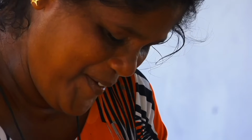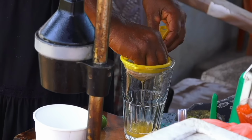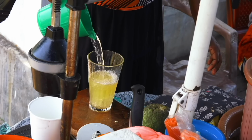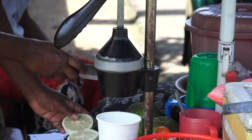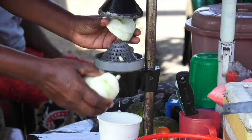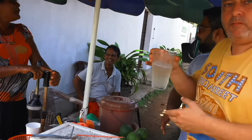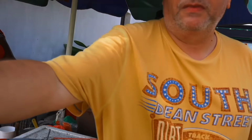Stopping off at a roadside juice bar is a must in Sri Lanka. We found this lovely lady, beautiful smile, and she made some fantastic juices for us. Really cheap, all over Sri Lanka, all different types. A must thing to do while you're in the country.